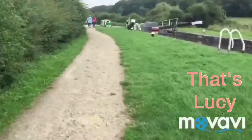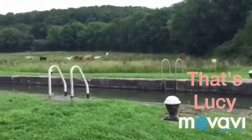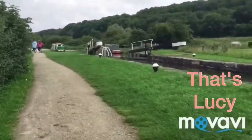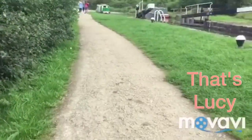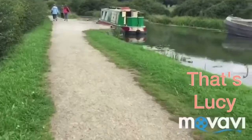So, we are walking down the canal. It is a beautiful thing, as you can see. There's loads of cows in the field opposite us. We are walking down the rocky road. There are some barges, small barges.